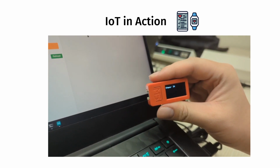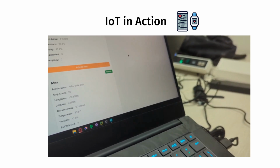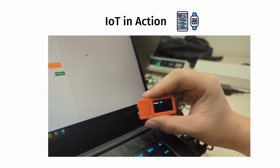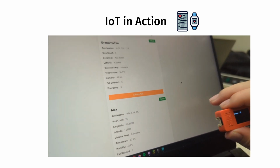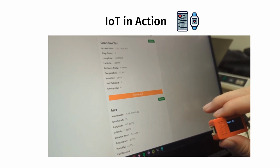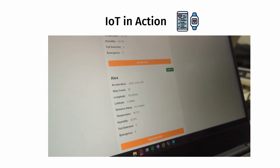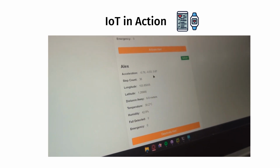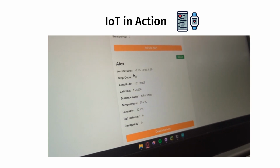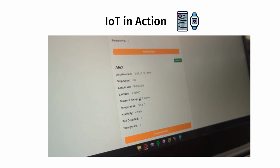As you can see, after the device is set up, it will display your step counter here, which will be manually updated when you move, as well as automatically regenerated every minute on the server by default. Additionally, you can also manually press the refresh button here to query the M5StickC Plus for its sensor information, namely the acceleration, step count, longitude, latitude, distance away, as well as the temperature and humidity detected on the M5StickC Plus.